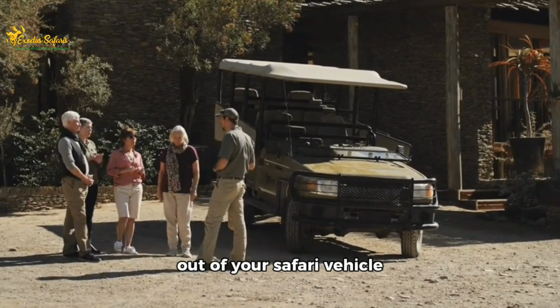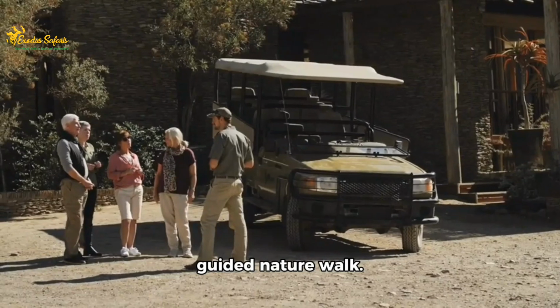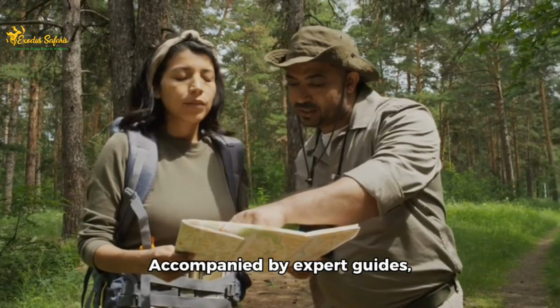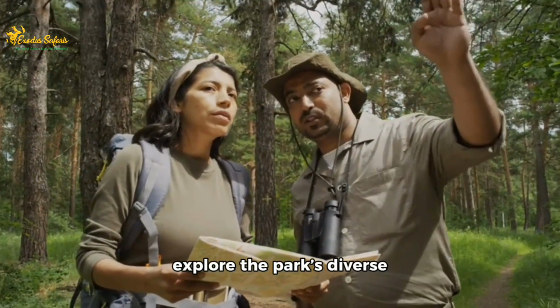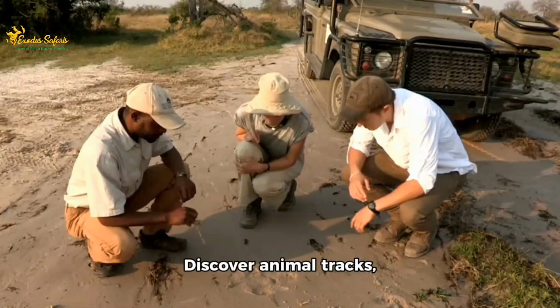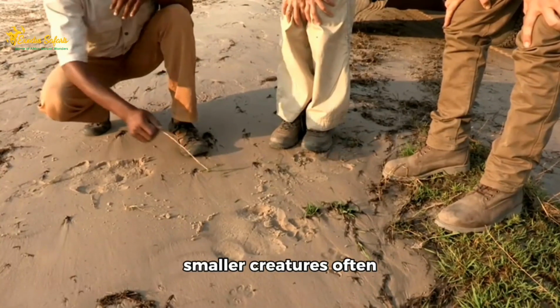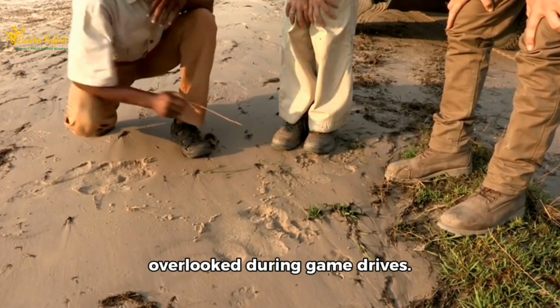5. Guided nature walks. Step out of your safari vehicle and immerse yourself in the beauty of Meru on a guided nature walk. Accompanied by expert guides, explore the park's diverse landscapes while learning about its unique flora and fauna. Discover animal tracks, hidden water holes, and the smaller creatures often overlooked during game drives.